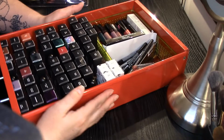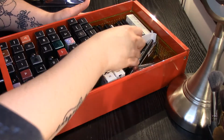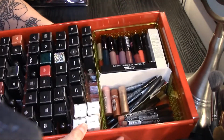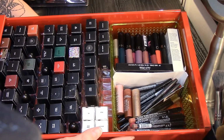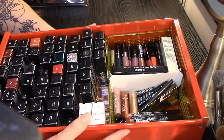Ooh, things are working out, you guys. This is so fantastic. And then I can just throw my fresh lip balms in here and everything fits in my freaking drawer. Yes, you guys, this is so great. I'm really excited about this.